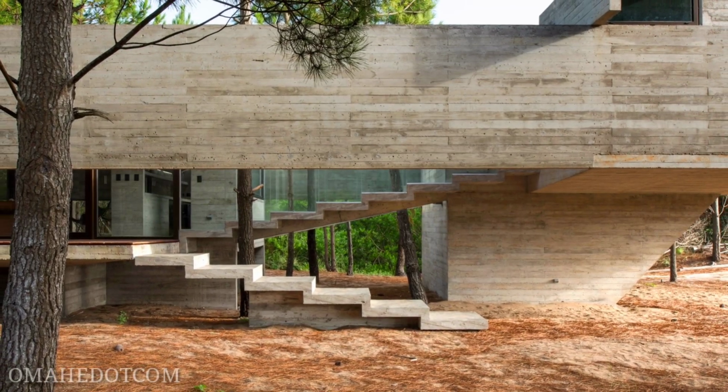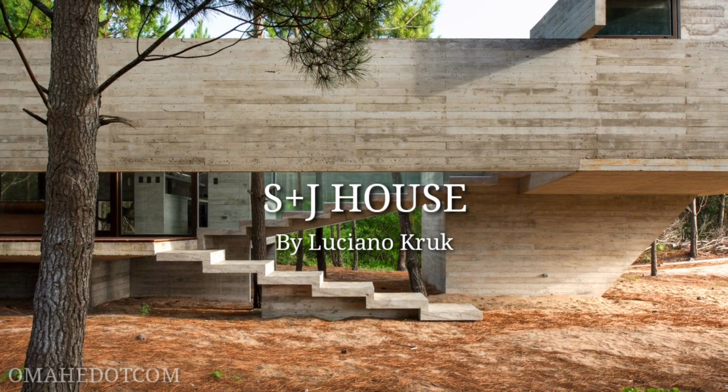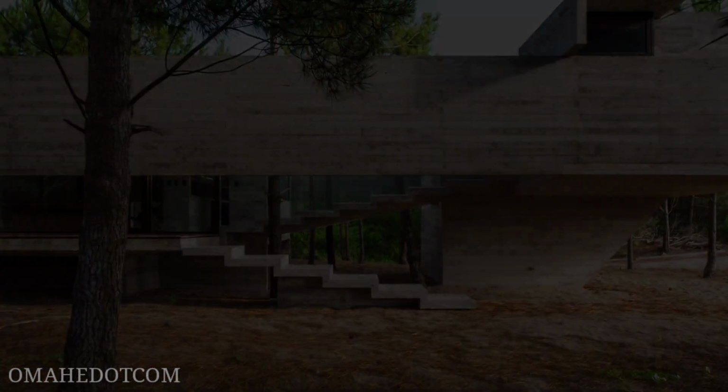S+J House is located in the Seaside neighborhood, Costa Esmeralda, a private development 13 kilometers north of the city of Pinamar and 4 hours away from Buenos Aires City.